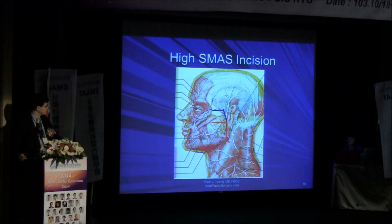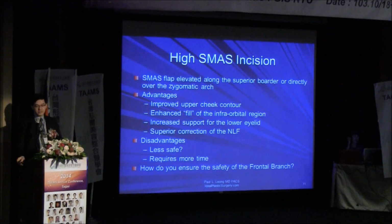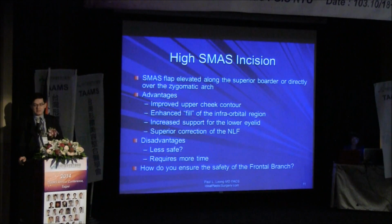Next slide, please. And this is simply replicating this, showing the position of the zygomatic arch. Next slide, please. Okay, so in summary, the high SMAS incision is elevated along the superior border or directly over the zygomatic arch. The advantages: improved upper cheek contour, enhanced fill of the infraorbital region, increased support for the lower eyelid. If you're doing a separate lower eyelid procedure, we all have little concerns about ectropion and what have you. You can give yourself some insurance against that. And potentially, and again, speaking to evidence, I wish I could tell you there's evidence suggesting there's superior correction of the nasolabial fold. I think I'd have difficulty pointing that out to you, but subjectively, I think that's the case.